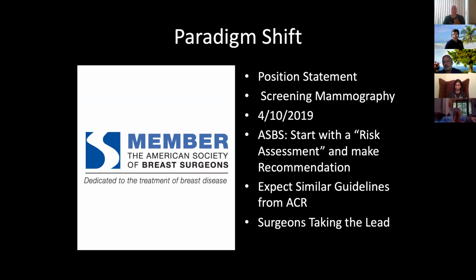I seem to be jumping around a little bit here with my slides. I apologize. The change is basically initiated by the American Society of Breast Surgeons. In its position on screening mammography published in early 2019, the American Society of Breast Surgeons changed the paradigm. Basically, they start with the risk assessment and then make their recommendations.